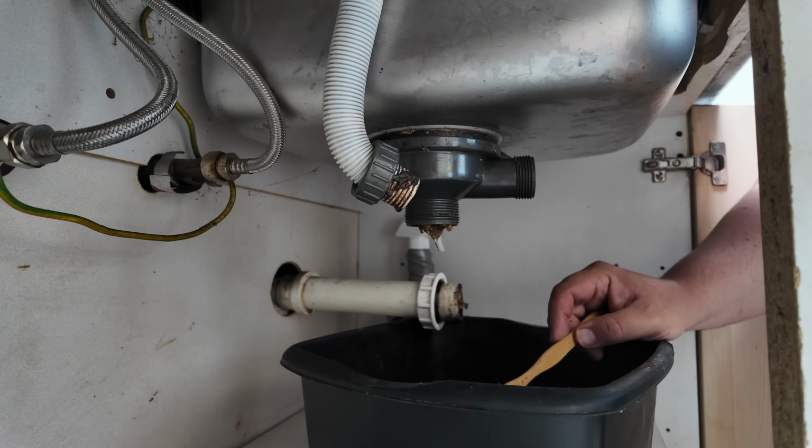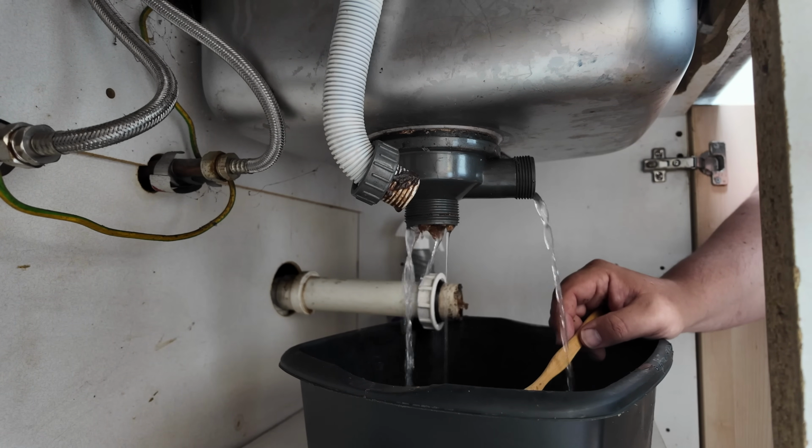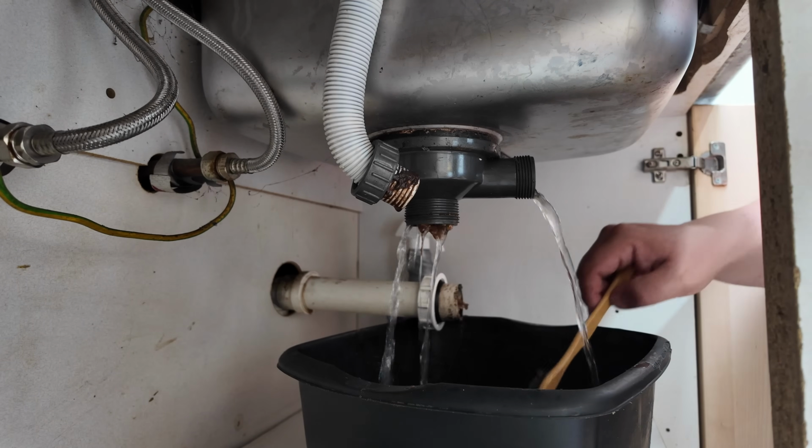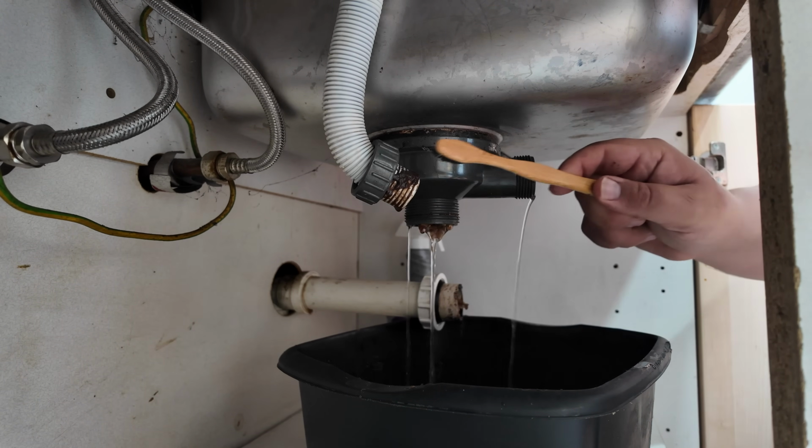Right, let's have a bit of water. I forgot about that bit there.